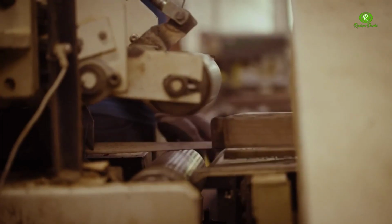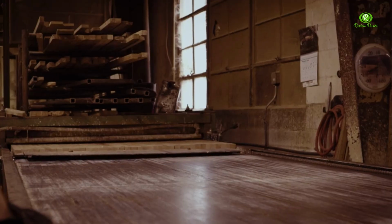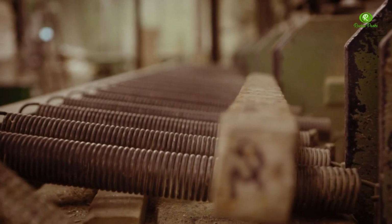Our selections vary in the quality of wood used, the amount of shelves or storage space provided, and their portability.